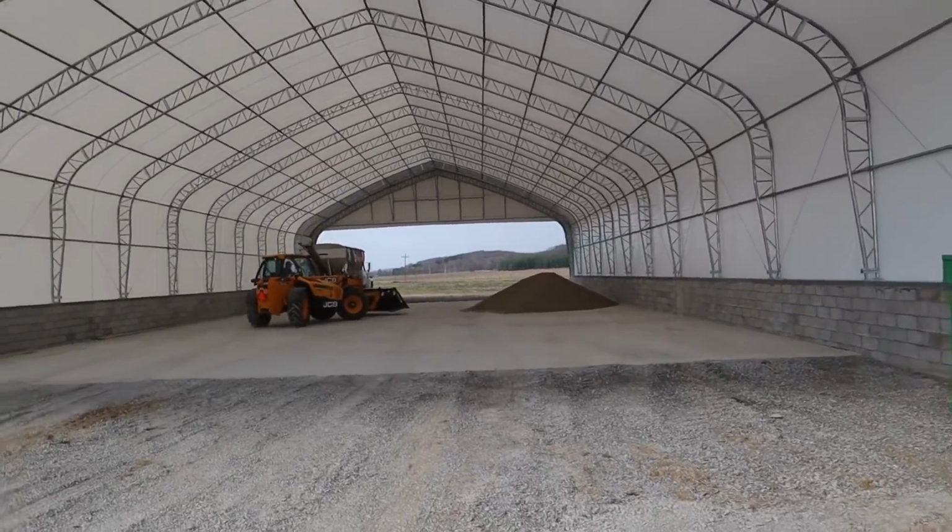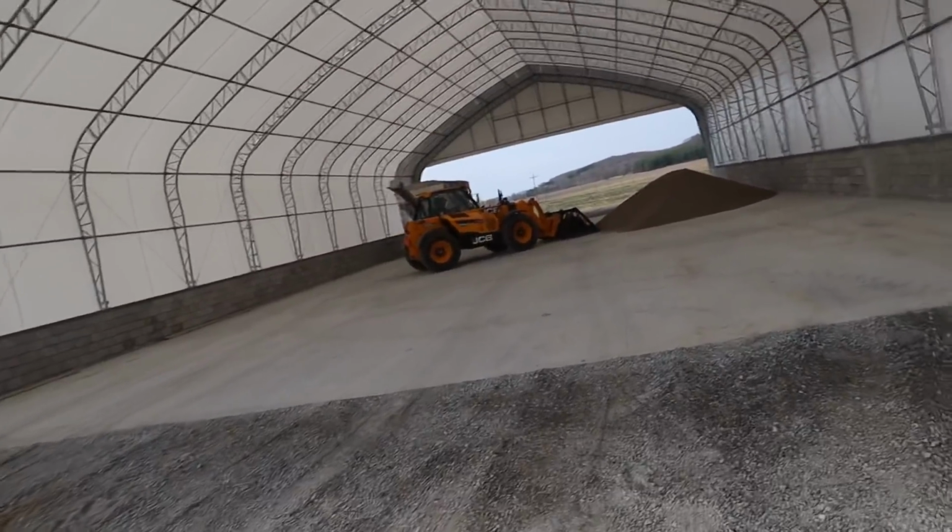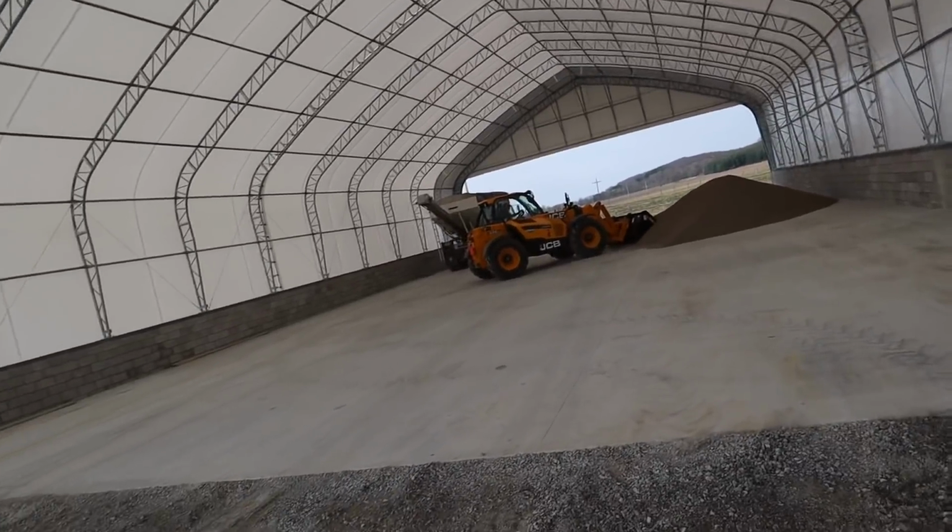Yeah, real happy with this hoop barn. Real happy how this worked. We were able to dump that big truck in here. I did not think that would be the case, but couldn't be happier with how that worked out.